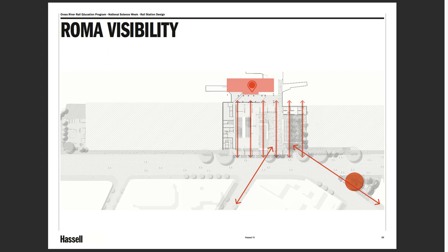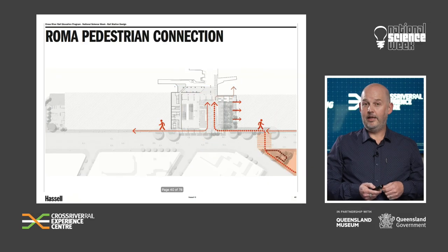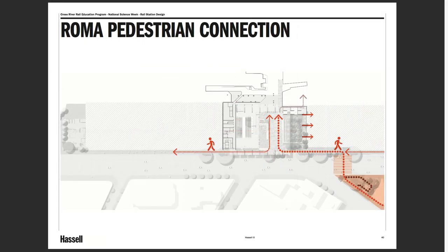And the things that we consider in our design process: the visibility. How do you actually view the station from a distance? When you're walking down George Street, what do you see at that vista? How do you organise the architecture, the entry sequence, so that we create those really clear and legible entry routes that we were describing and discussing in some of the earlier slides? Pedestrian connectivity is really important, that it's clear, it's simple, the movement routes are direct.